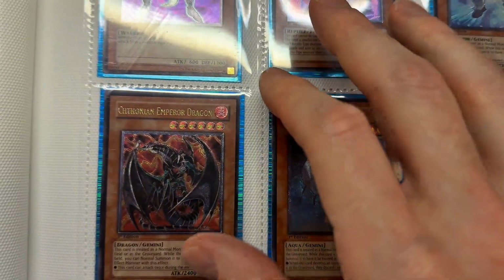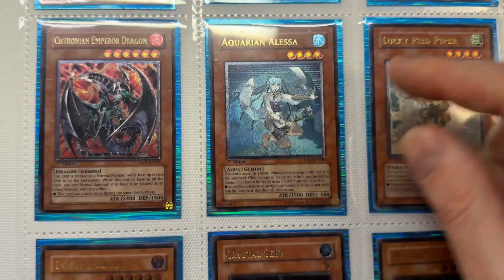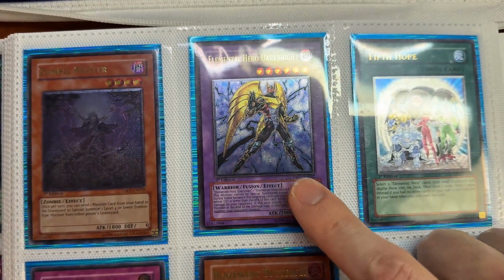This is the set where you don't see ultimate rares for the cover monster. You actually have ghost rares, because this set introduced ghost rares for the first time in the TCG. Crystal Seer is a pretty popular card. Desert Twister, this card looks super nice as an ulti. And then next page, Dark Bright, Fifth Hope.